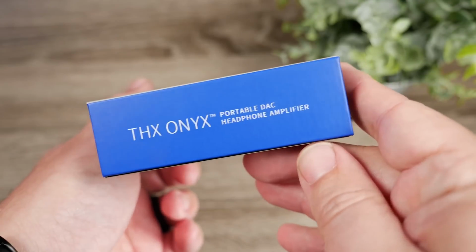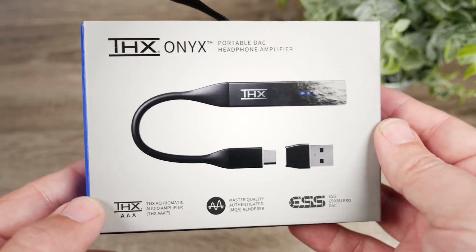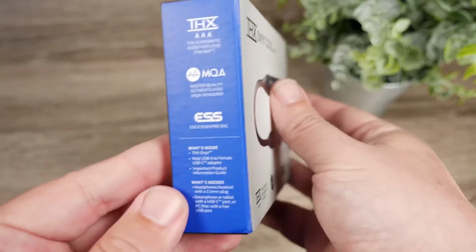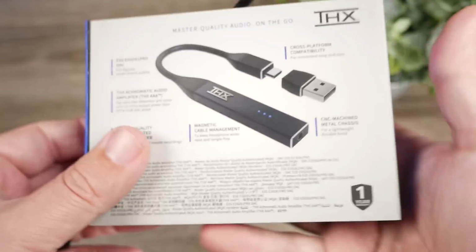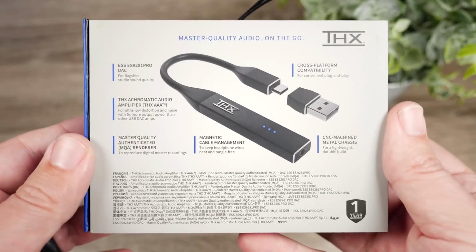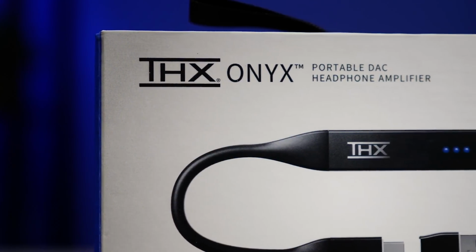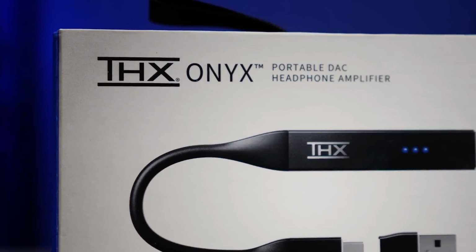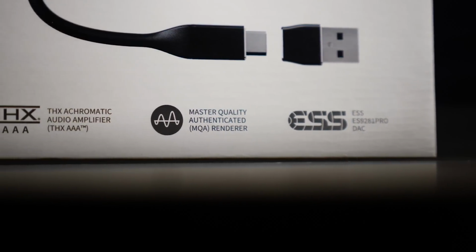Now the first product I'm going to talk about is the THX ONYX. Now this is the only product on my list that's not actually a pair of earbuds or headphones. Something about this product just surprised me. This is one that I found myself using a lot more than I thought that I would. It's a very portable DAC amp, which retailed for $200, but I noticed is on sale right now for only $149. Now this is an excellent small amp.